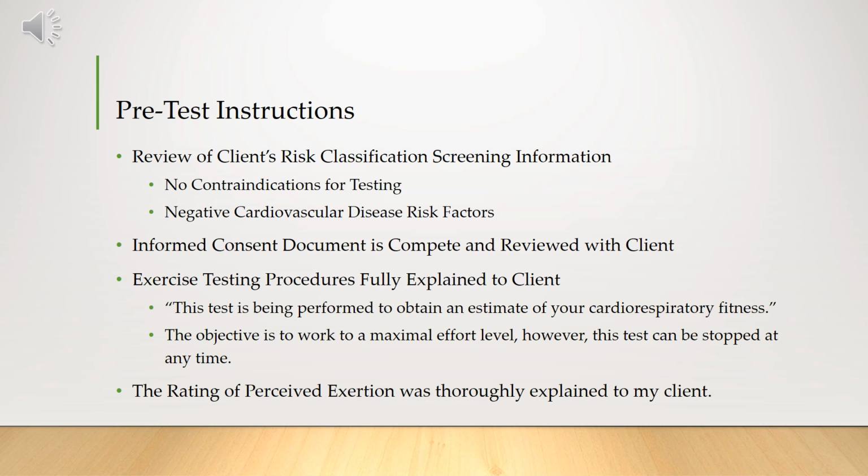What I stated was, this test is being performed to obtain an estimate of your cardiorespiratory fitness. The objective is to work to a maximal effort level. However, this test can be stopped at any time. The rating of perceived exertion was thoroughly explained to my client.